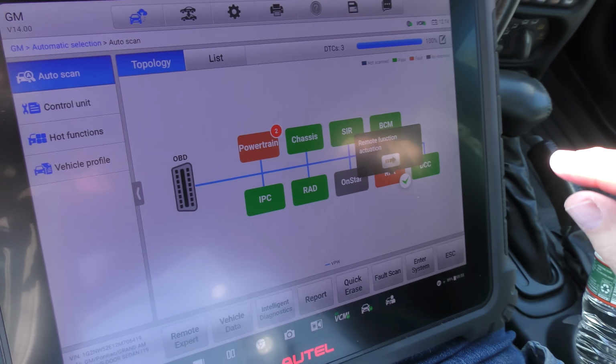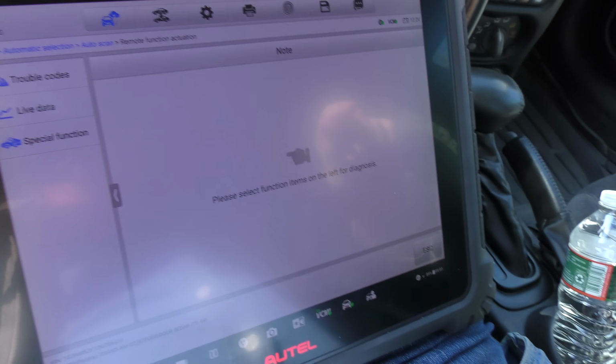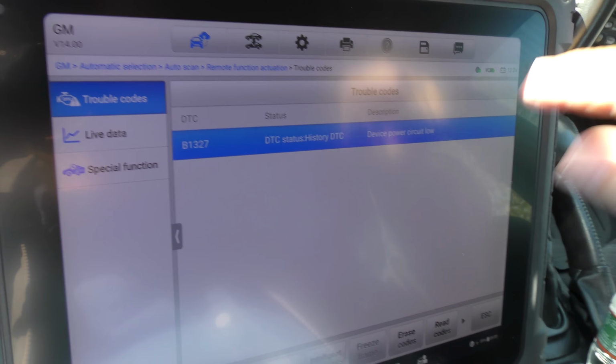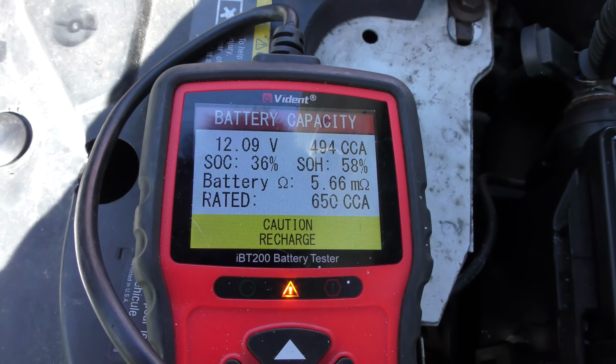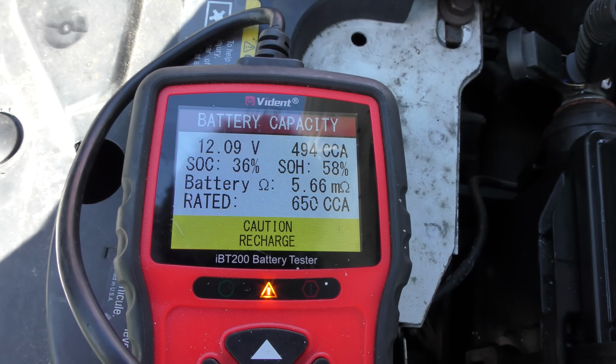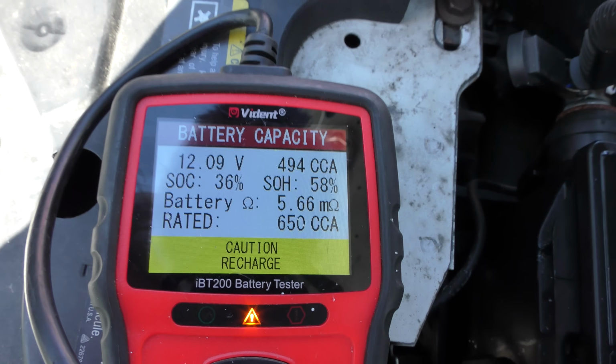Now the RFA, the remote function, we probably won't care about at all, but we might as well look at it. B1327, device power circuit low. Now in this case, a bad battery can give you low voltage, so let's check that first. And in this case, it says recharge. State of charge is 36% and the health is 58%. So basically it needs a new battery, but that's because this thing's been having so many problems.